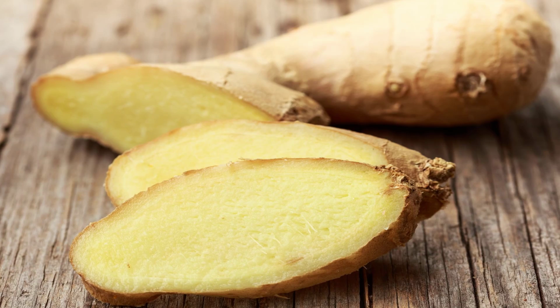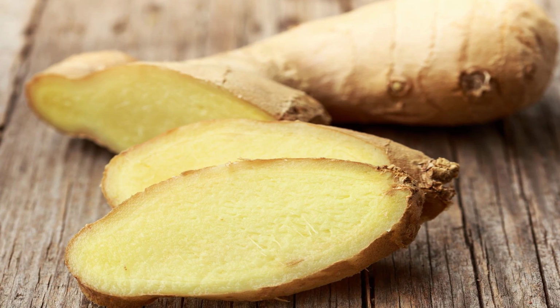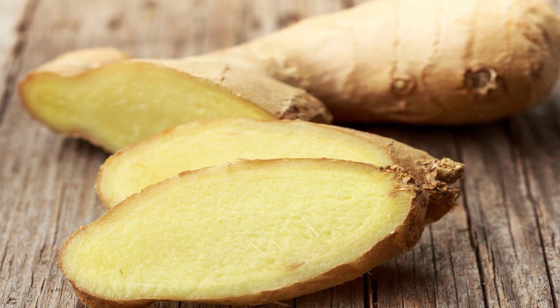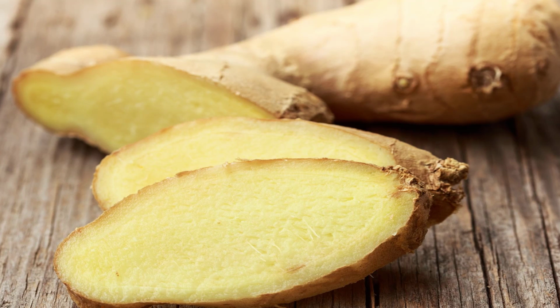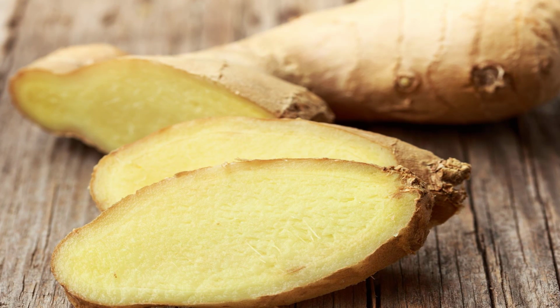Tips and precautions: those suffering from diabetes and coronary heart disease should not use ginger. If you have any bleeding disorder, avoid ginger remedies as it has blood thinning properties. If you have gallstones, consult a doctor before using ginger treatments. If you're pregnant or nursing, consult a doctor for proper dosage.